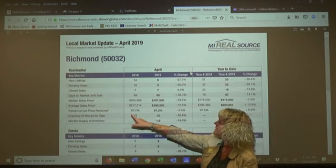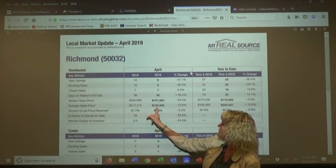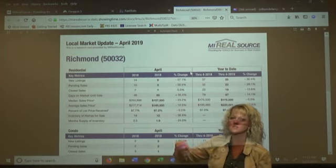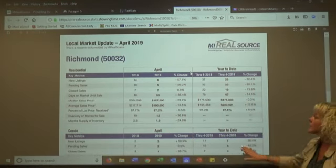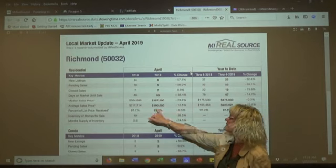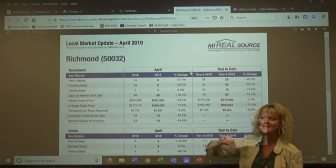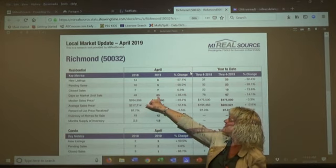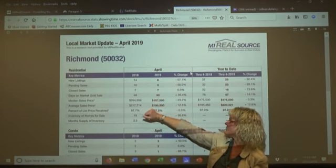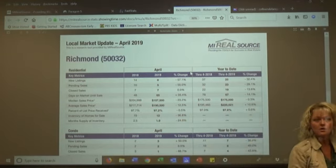But look what it did to our sales price. We're actually seeing a decrease now in our sales price. Last month we actually saw an overage in our sales price. Again, supply and demand. But what I want to do is give my sellers these numbers so that when we're pricing their home, they can see exactly where they're going to be. On the days on market, 65 right now is our average days on market to last year's 48. So it's taking a little bit longer to get them closed.